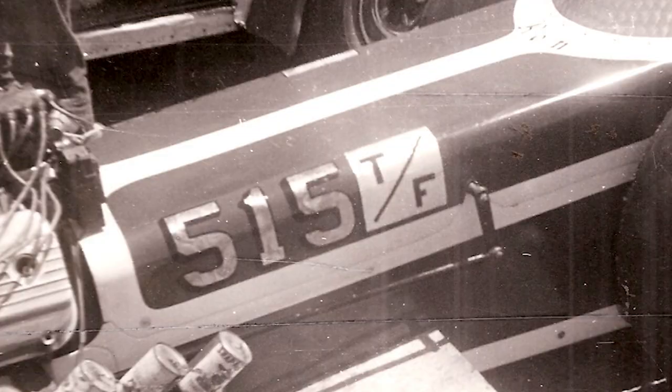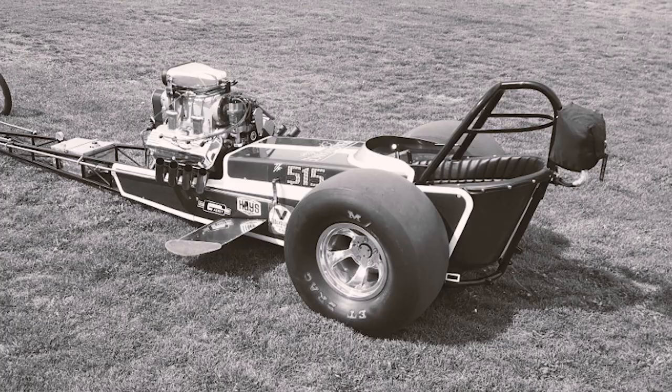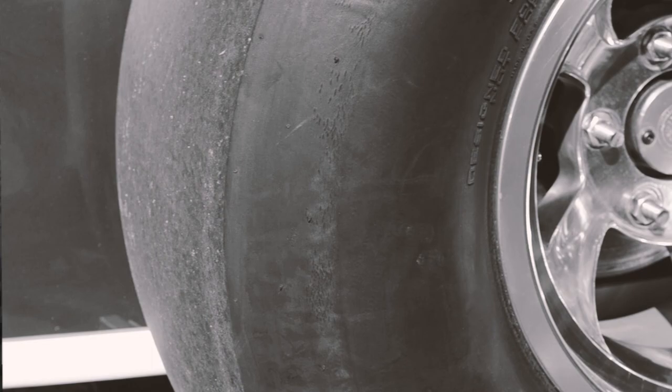And then after '71, they decided it was time to go big time, and they wanted to update to top fuel. So they took it to Harold Wilson, and what they did in the update was they stretched out the wheelbase to 185 inches. They built a new short body, and then they added the canard wings, because at that time, the tire and clutch technology had advanced some, and they needed to try to keep the tires more planted on the ground. And the quickest and fastest this car went was a 6.48 seconds in the quarter mile, at 223 miles an hour.